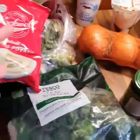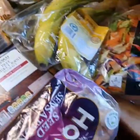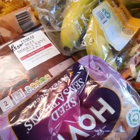I haven't got cupboards full of Smash or cupboards full of jars of that or cupboards full of pasta. I'm really starting to bring those things down and control them better.